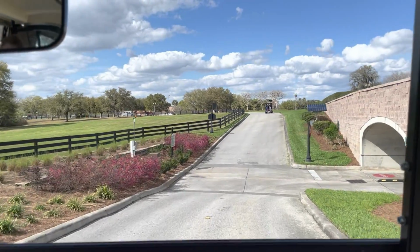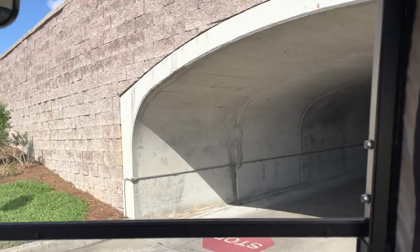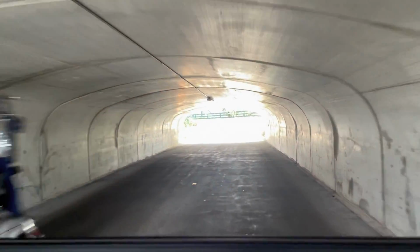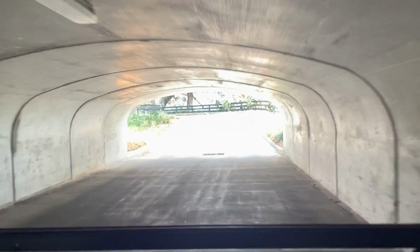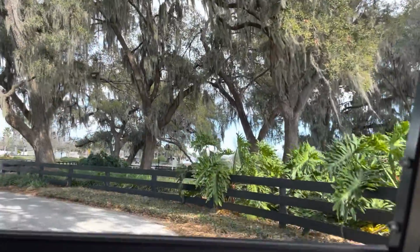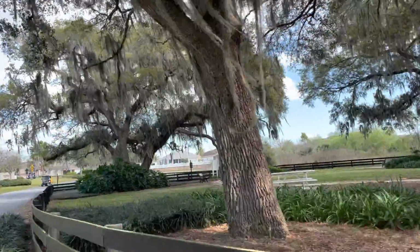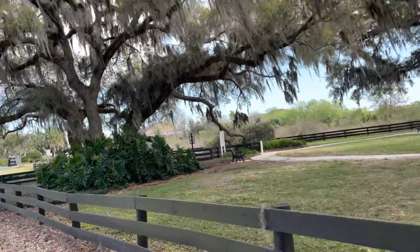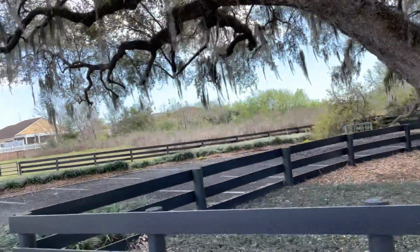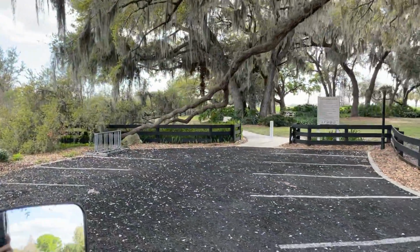So here we go under the tunnel. Lots of people like to honk their horns in here, flash their lights, kids scream. And we've come up on the other side now. And there's this beautiful park with all these old oak trees. So beautiful in here. There used to be buffalo here. Live Oaks Park.